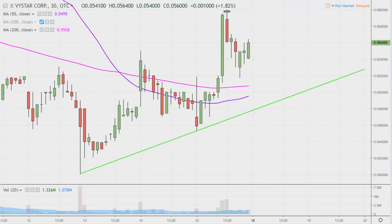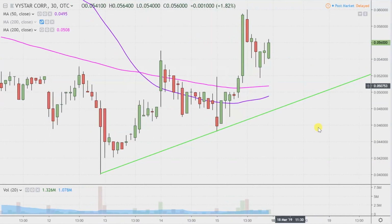So that is the easiest way to judge the overall health of the move: just monitor that trend line. And like I said, as long as the price is above that trend line, the bulls are in full control. As far as resistance levels, nothing fancy or complicated at all.